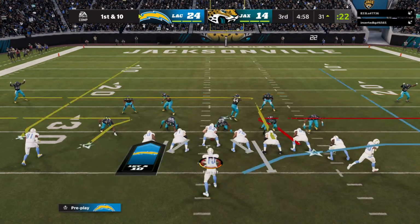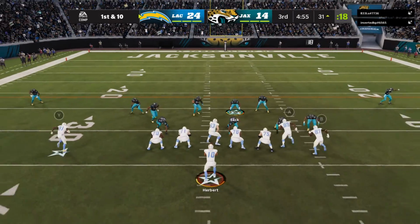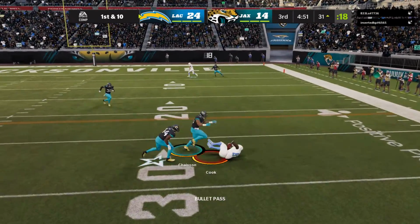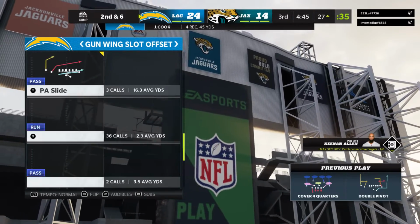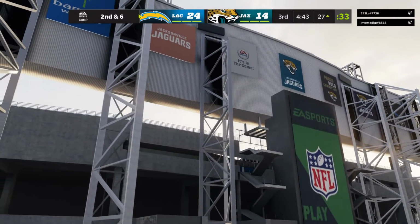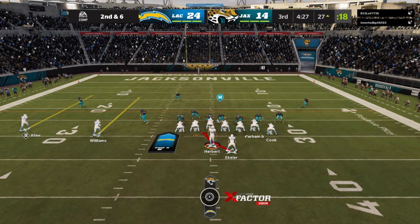Right there, 54 mark. Again, Herbert. And complete right side to Cook. They'll contain him to just 4. 2nd down. Not a big window to throw. Coverage wasn't too bad there. Yeah, they had him under wraps pretty well, but somehow able to muscle his way open and catch the ball.